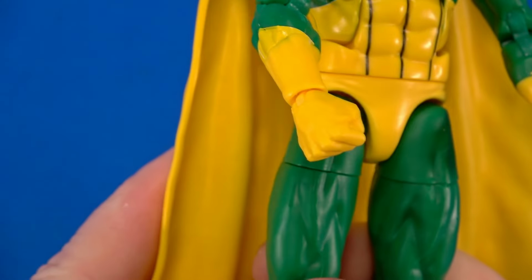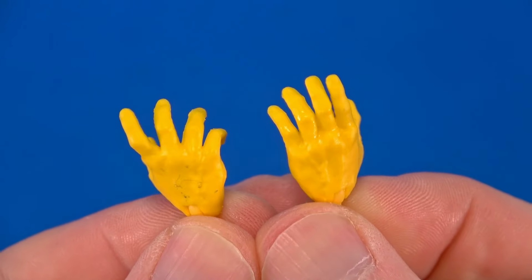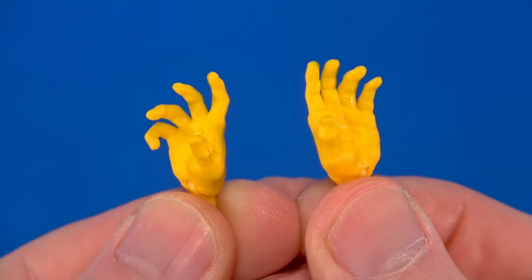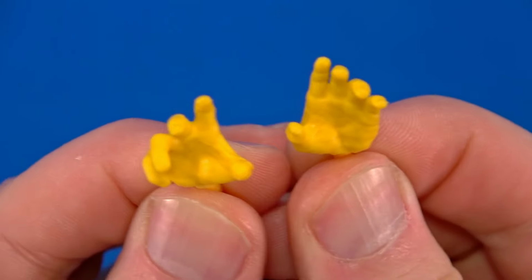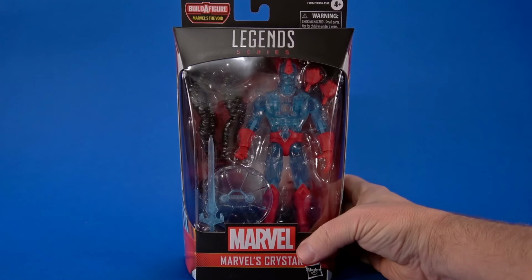For accessories, Vision comes with 2 fists, and then he has 2 emoting hands, 2 relaxed hands, 2... Here's my Vision. Ooh. I can't stand it. Let's crack open Crystar.